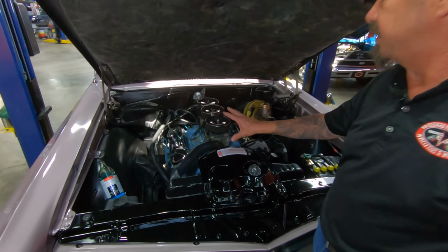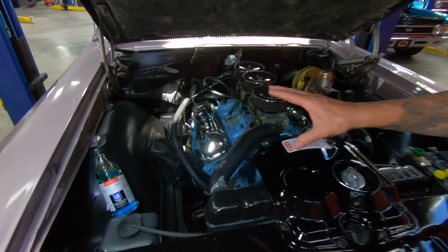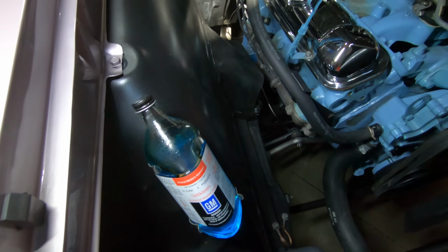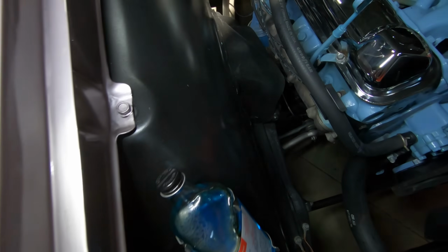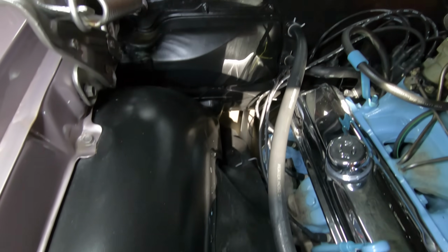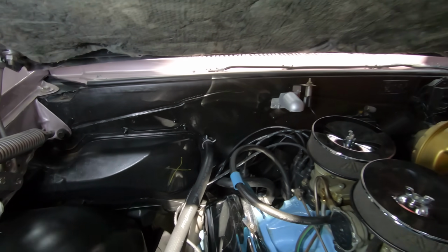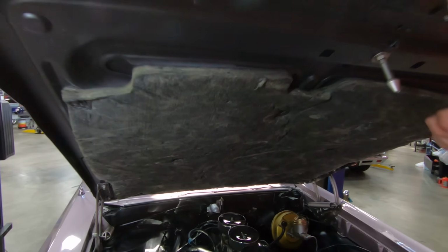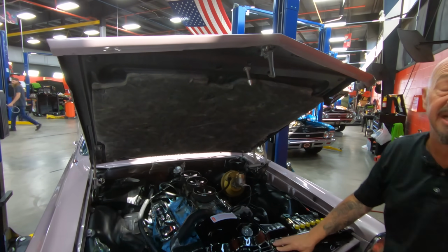I think I already told you about the firewall. The inner wheelhouses look good. We got the extra bottle there of wiper fluid, which is cool. That's for looks. I mean, you're never going to drive this thing and need to use your wipers anyway. It looks like it's got the light there. We got new insulation on the bottom side of the hood. We got chassis black on the bottom side of the hood.